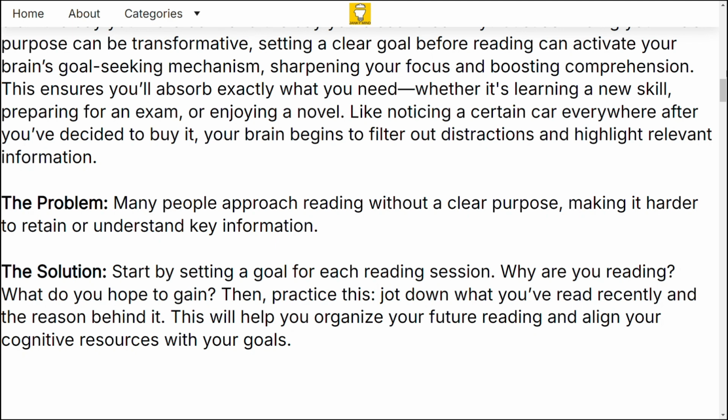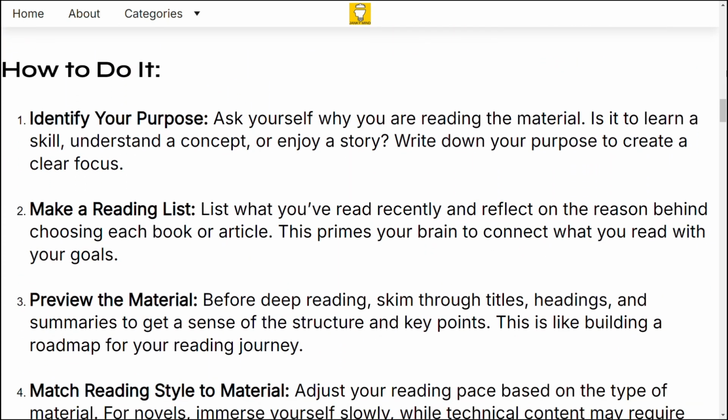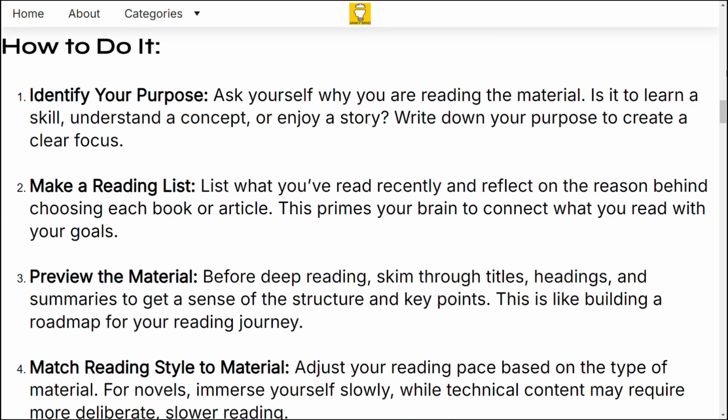Why are you reading? What do you hope to gain? Then, practice this. Jot down what you've read recently and the reason behind it. This will help you organize your future reading and align your cognitive resources with your goals. How to do it. Identify your purpose. Ask yourself why you are reading the material. Is it to learn a skill, understand a concept, or enjoy a story? Write down your purpose to create a clear focus.